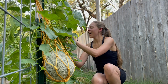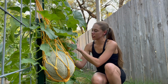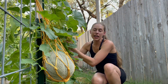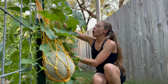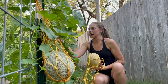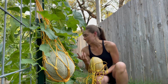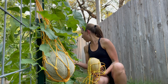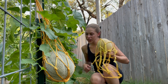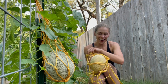Oh wow! I was coming over because I noticed that this cantaloupe changed colors and the smell definitely smelled like a cantaloupe, so that's kind of an indication that it's ready to go. Well, the other indication that it's ready to go is that it will just immediately come off the vine once it's ready, and it was already detached. So I don't know how I didn't notice that. That's so cool. I'm so excited.